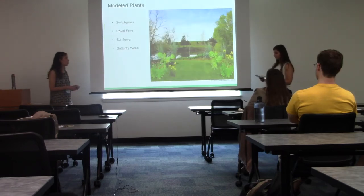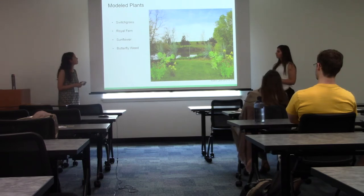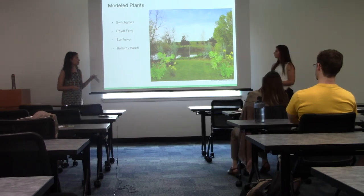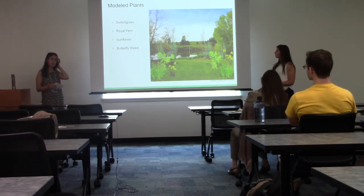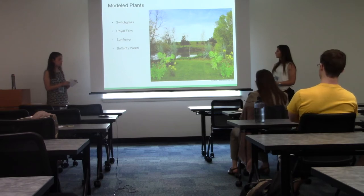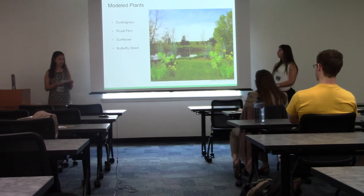So this was our final model that we produced, and the species that we had just put in here were switchgrass, royal fern, sunflower, and butterfly weed. So switchgrass is closest to the stream bank, and as I mentioned, it's a species best known for bank stabilization, and it has a minimum root depth of 12 inches, so that's really ideal. And putting it next to the stream bank, we thought would be the most beneficial because it is so impactful on the stabilization of the bank.